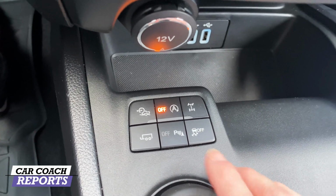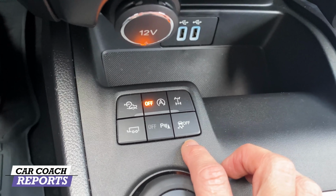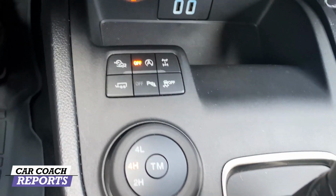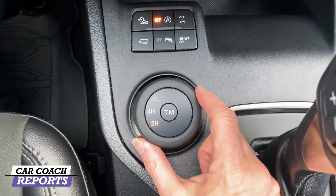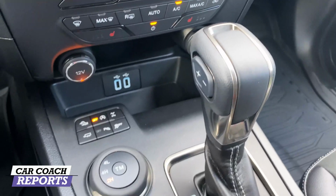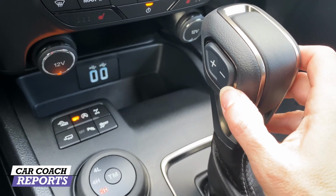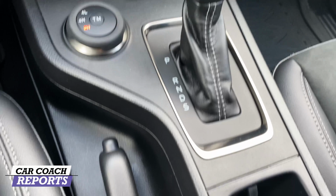You have your hill descent, your all-wheel drive, your trailer towing, park assist, and shutting off that traction control if you really want to have some fun off-road. When you're looking at this terrain management dial, it's really easy to use and very intuitive. Nothing unusual. When you're looking at your shifter, everything's normal. This is for increasing or decreasing when you're going down a hill. Very nice, very simple, easy to use.